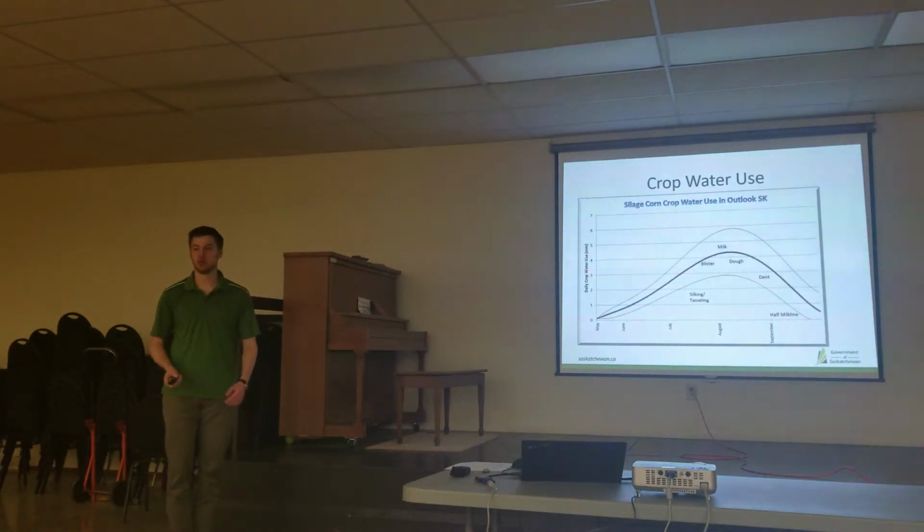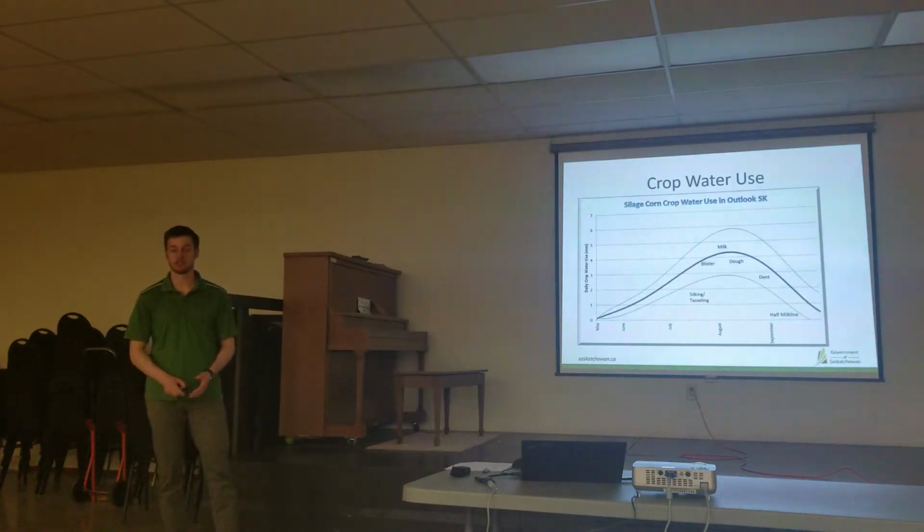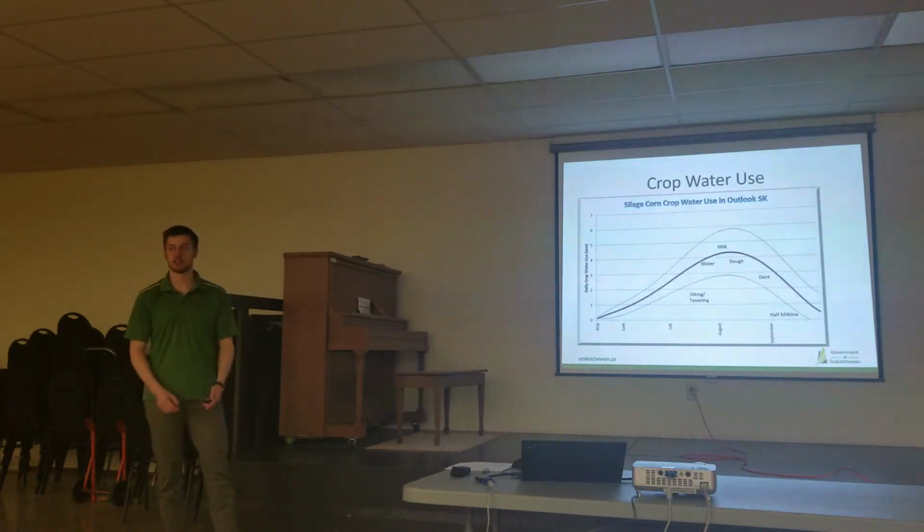And then you also want to know when it stops using water. So for grain corn, once you get to the dent stage, you're no longer going to get any benefit from applying irrigation. For silage corn, we say 3 weeks prior to dent stage. That's when you want to cut off your irrigation, because that corn crop won't benefit anymore and you're just going to delay maturity.